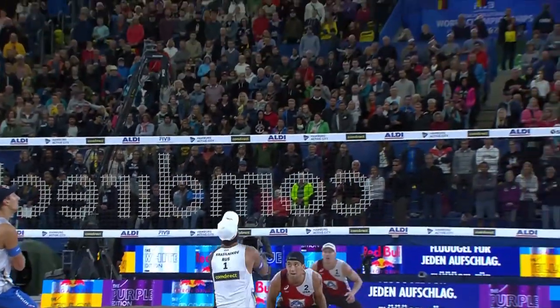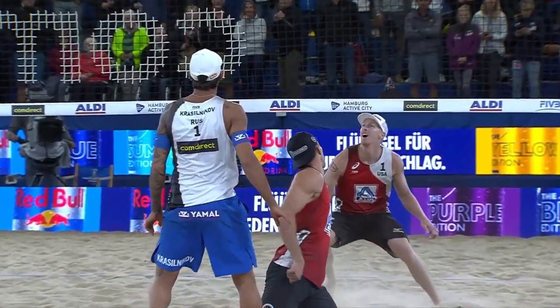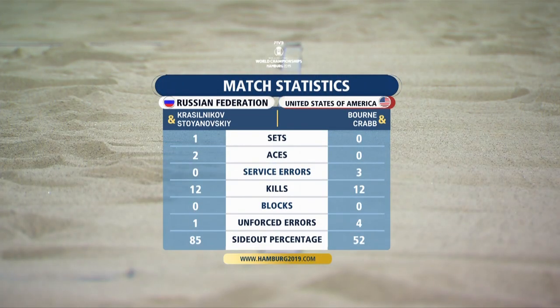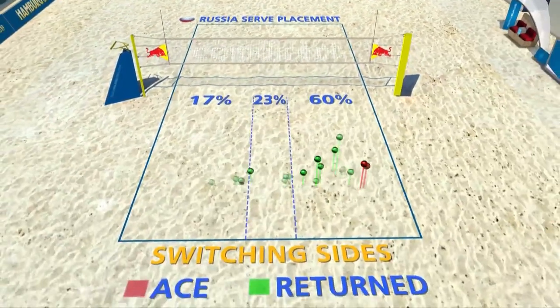What's so impressive about this Russian squad is Stoyanovskiy, his athleticism and his versatility as a big man. He sets the ball really nicely for Krasilnikov, and you just don't find them getting in trouble. As we take a look at the match statistics, 85 is the number for side-out percentage for the Russians. That is just way too high. Although the United States has done a good job managing Stoyanovskiy's blocks, he's at zero right now. Two aces, though, for Russia. That gives them the advantage. And like you said, Nick, it was fine for a moment, but then the Russians completely pulled away.